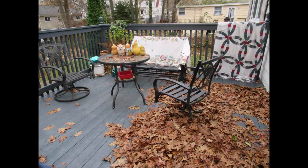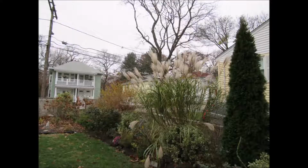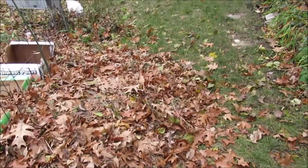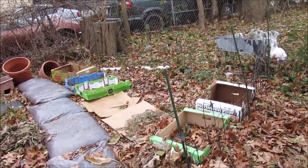A lot of the leaves have fallen. Everything has died back pretty much. And we've been doing a lot of raking, and I still have a lot of garden cleanup to do. And then also I'm trying to create this little area with composting. So this area here, I'm going to take these leaves and put them in there, cover that up.